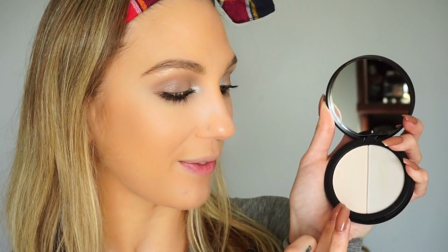So maybe I'll do this first and then I'll put the blue on top. I don't know. We'll try that and see what we get. I feel like I've been being more adventurous with my highlights lately. Oh, okay, that definitely has some pink reflect in it. It's pretty subtle-ish, so I don't know how well it's going to show up on camera, but it's definitely more pinky than I thought.